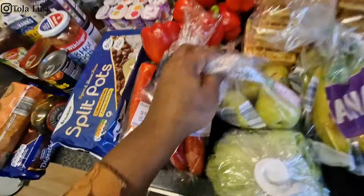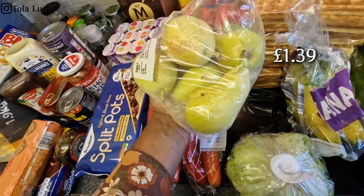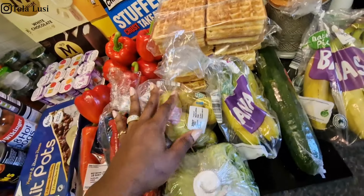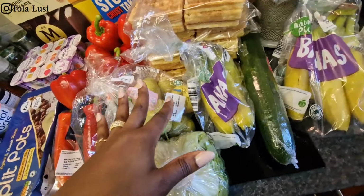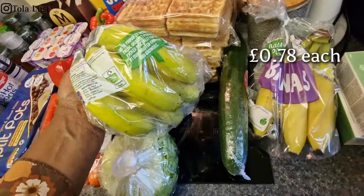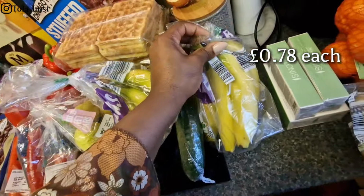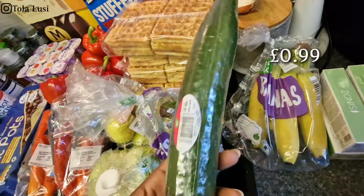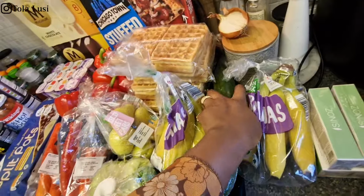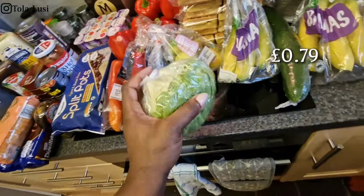Yeah, so I got some pear at Aldi. I love pear. I love this in fruit salad. I should have gotten watermelon. I completely forgot, because this is the perfect weather for watermelon. I got some bananas as well. I picked up 2 of that. I also got this really large cucumber for my salads, lettuce for me.